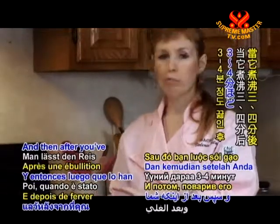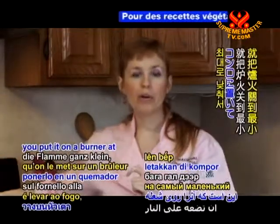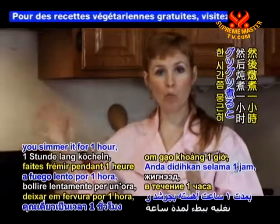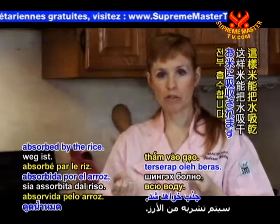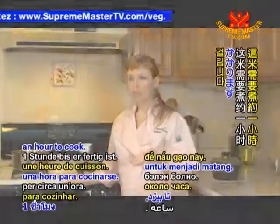And then after you've boiled it for 3 or 4 minutes, then what you do is you put it on a burner at the lowest possible setting that you have, and you simmer it for 1 hour, and all the water will be absorbed by the rice. So this rice is going to take approximately 1 hour to cook.